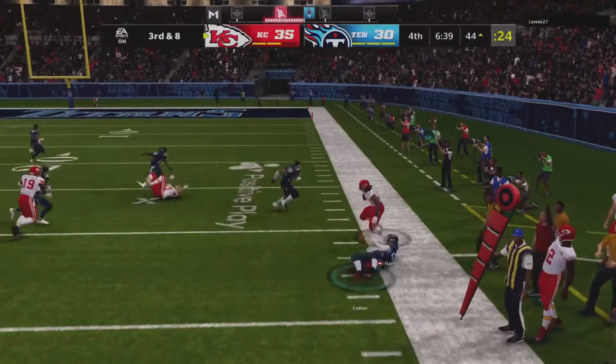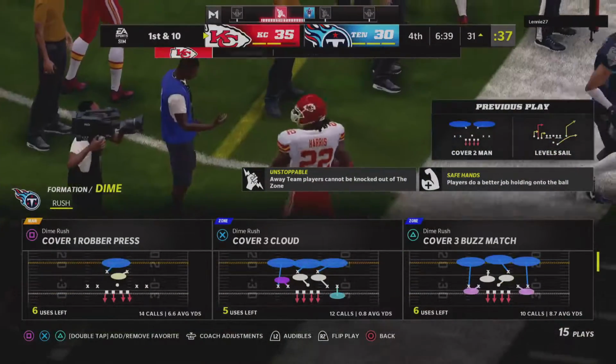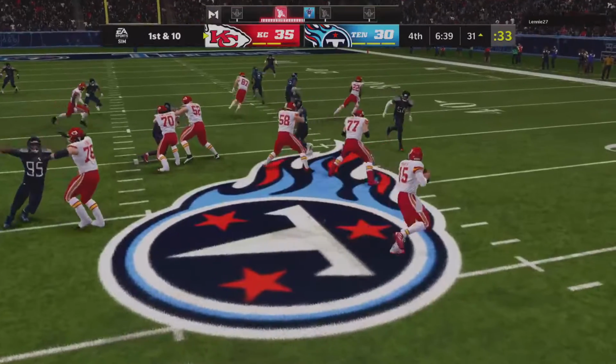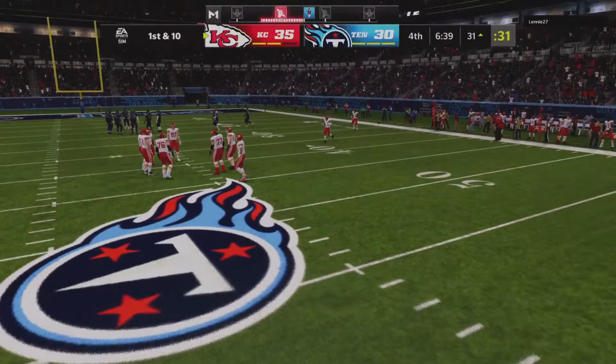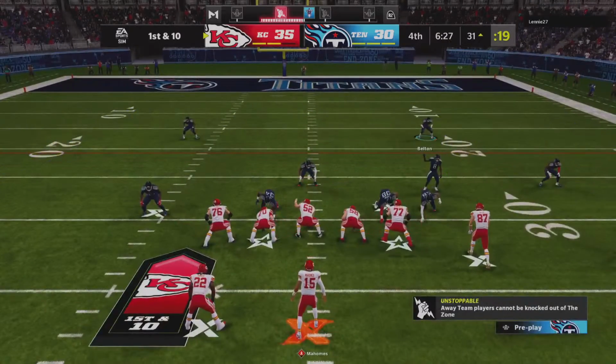That swung out wide to Harris. And he'll be out just a yard or two shy of the 30. And that certainly appears to be a critical conversion right there, because not only do they keep the drive going, they take valuable time off the clock as well. They have to feel really good about that last completion.